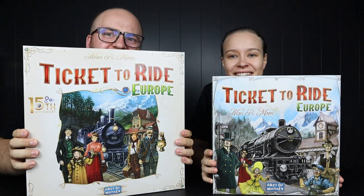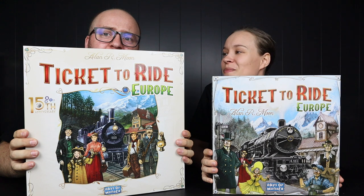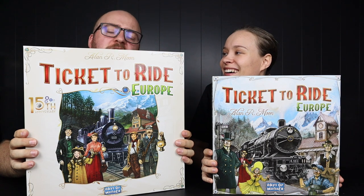And today we are comparing Ticket to Ride Europe and Ticket to Ride Europe 15th Anniversary Edition. It's too big. It's so big. It's very, very hugely big.